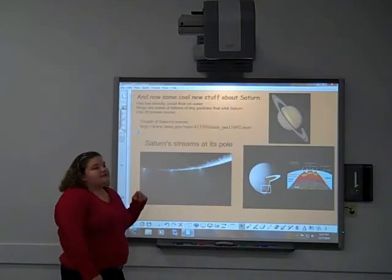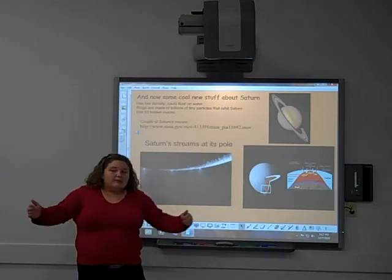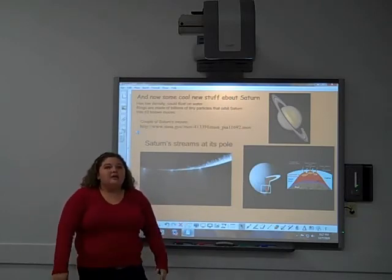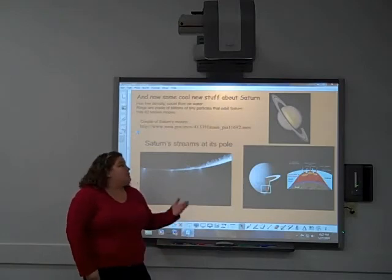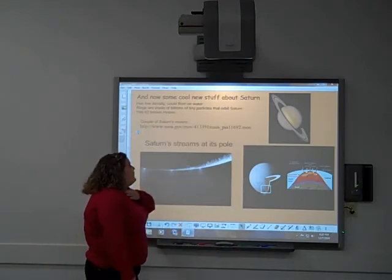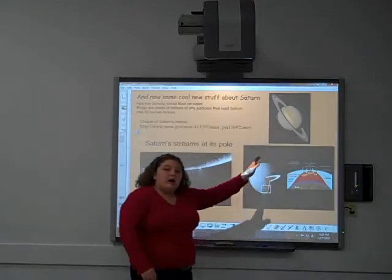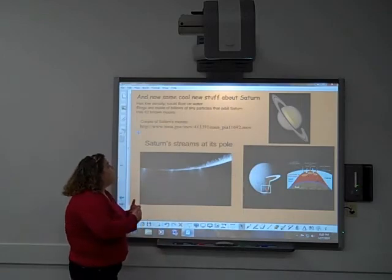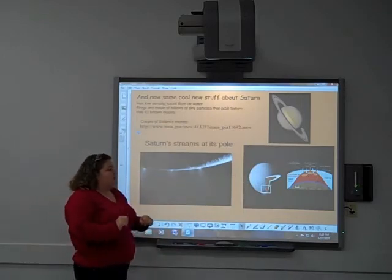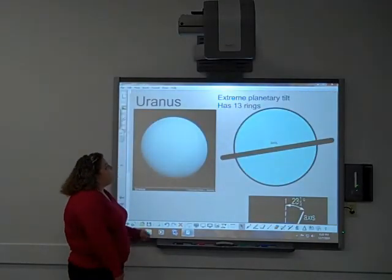Well, Saturn's really cool. It's one of my favorites. If there was an ocean big enough to put Saturn in, and you set it in the ocean, it would actually float because it is made up of complete gas, just about. And the rings here are made up of ice particles and rocks that orbit around Saturn, and it has 62 known moons. It's a lot of moons.